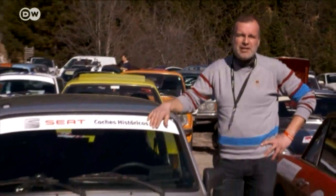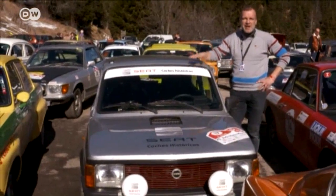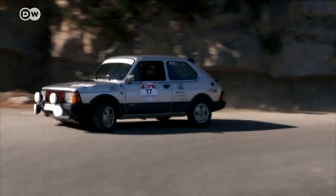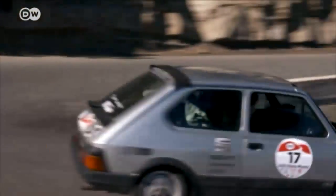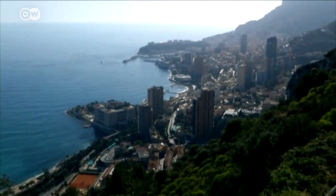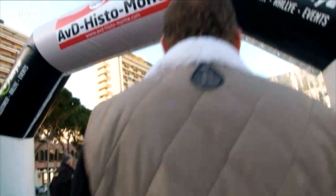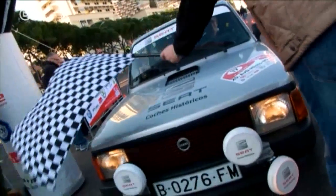Jochen says we're now here on the legendary Col dei Torini, just before the end of the rally, and the Seat has had no technical problems at all. It's truly rally-proven. From here, it's downhill all the way. At the bottom, the port of Monaco awaits. We have 4 wonderful but grueling days behind us, though our little Seat is raring to do it all over again.